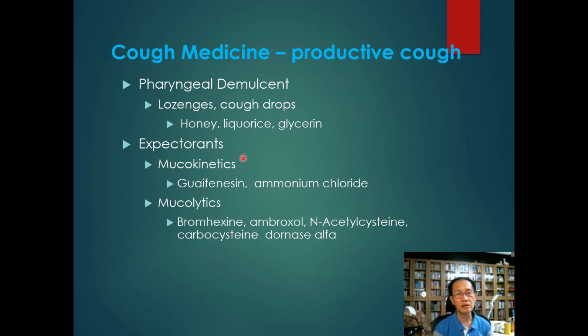Expectorants can be divided into mucokinetics and mucolytics. Mucokinetics help increase bronchial secretion, increase the volume of bronchial secretions, and also help the proper functioning of the cilia. An example would be guaifenesin. Mucolytics are used to reduce the viscosity of the sputum or phlegm. They can be bromhexin, ambroxol, N-acetylcysteine, carbocysteine.